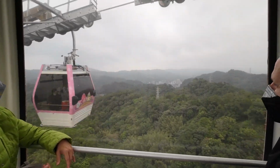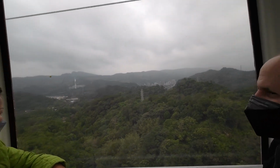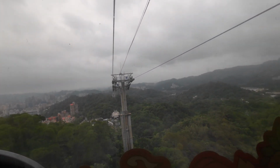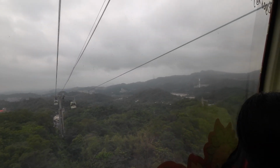Pretty dramatic, right? Yeah, this is fantastic here. There you go. Yeah, you can really see the Taipei city. Oh, that fog, or the cloud bank. You could just see Taipei 101, just barely the outline.